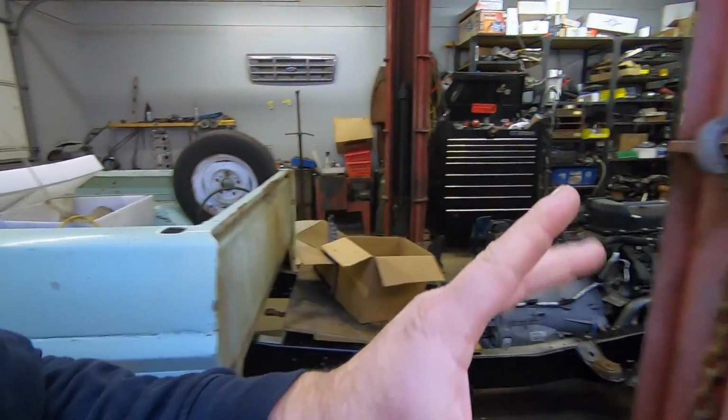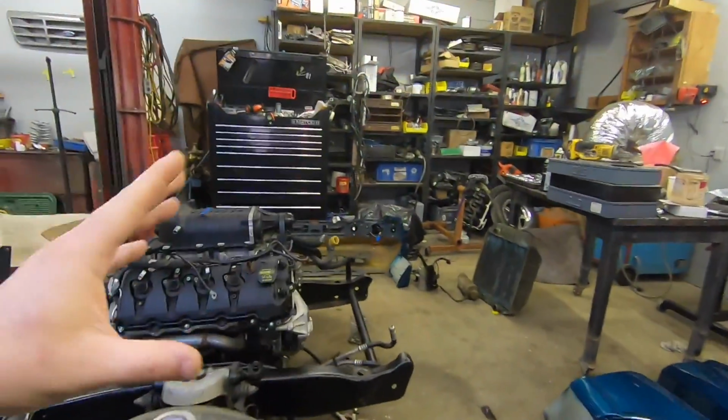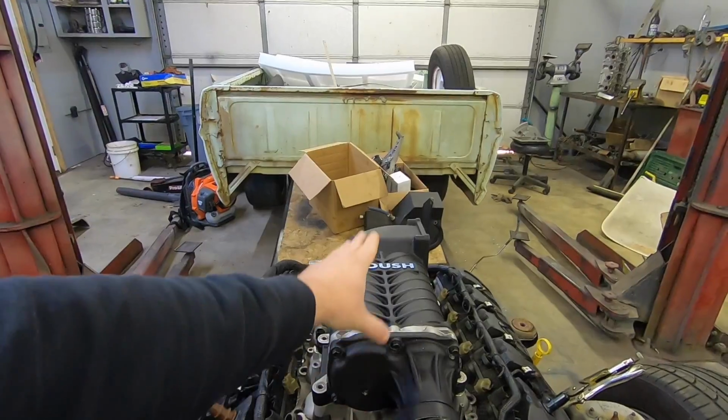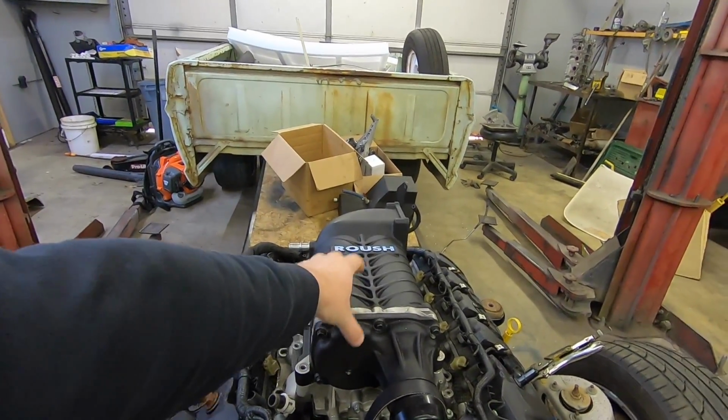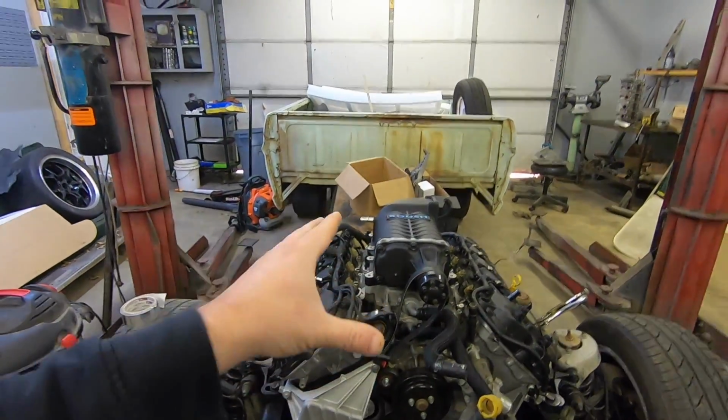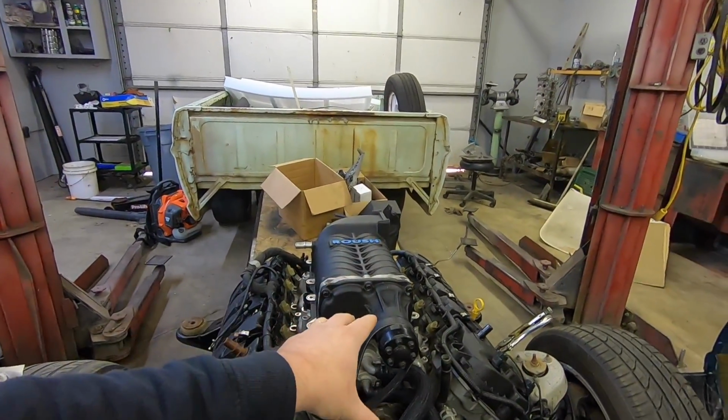It had a Coyote in it. But since then, like I said, if you watch Foxcast, you've already seen this. But since then, he has gotten a Roush supercharger. Now this is the Roush Gen 2 like I had on my '17. Now if you remember my '17, we ended up with an 80 millimeter pulley.